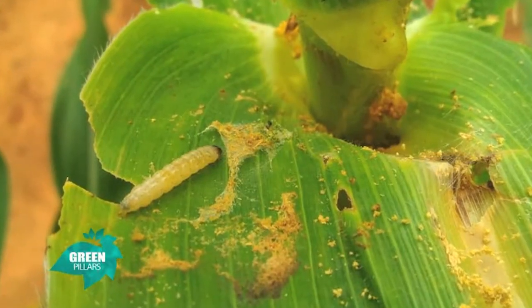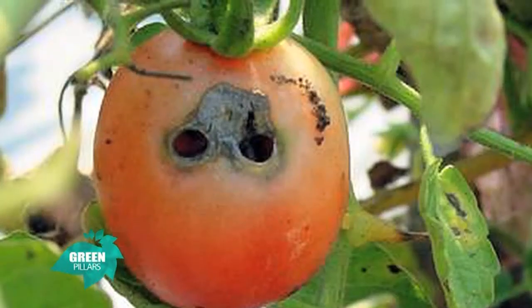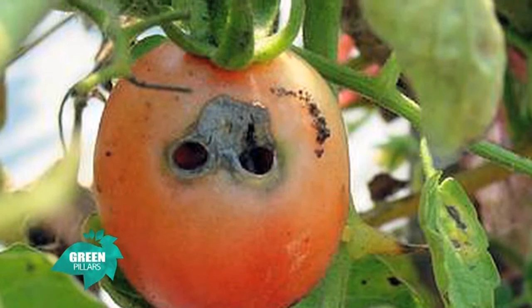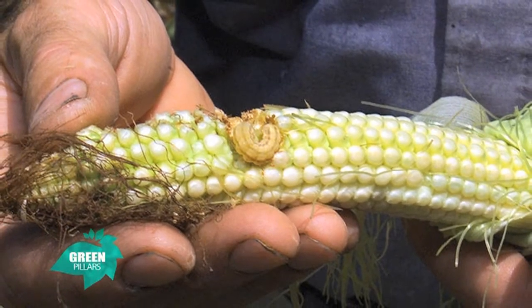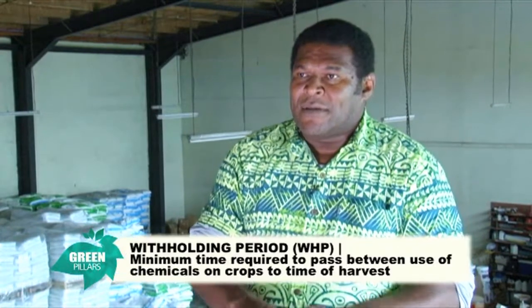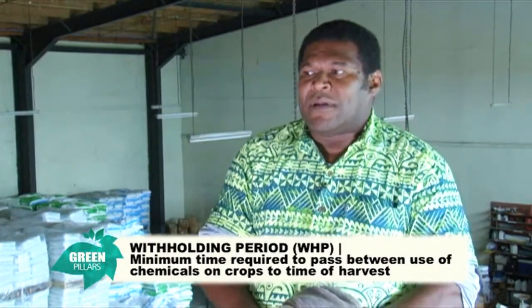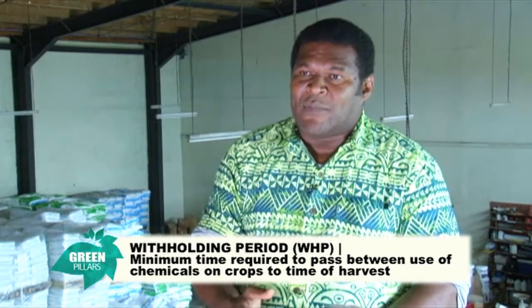So first of all, we need to know which insect pest is attacking your crop. Based on the insect pest, then we can advise you on the proper chemical to use. And once we do that, then we'll tell you how to properly administer the chemical, the proper mixing rate, when to apply it, and the withholding period. The most important thing for us in educating farmers is the application and the withholding period.